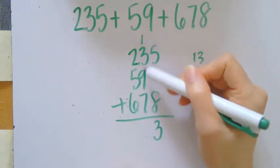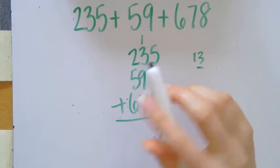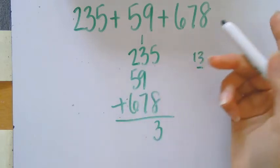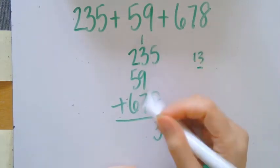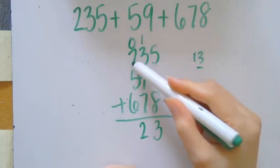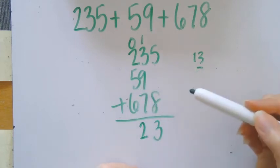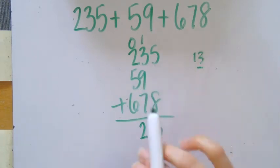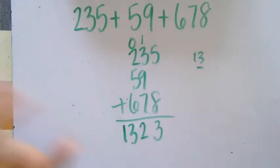Here we go. 3 plus 9 is 12. 12 plus 7. Let me see. 12 plus 7 is... Oh, it's 19. Yep. 19 plus 1 is 20. Here's my 20. And then 2 plus 5 is 6. Are you guys raising your hands or are you waiting for me to be done? Okay, thank you. All right. 2 plus 5 is 7, plus 6 is 13.